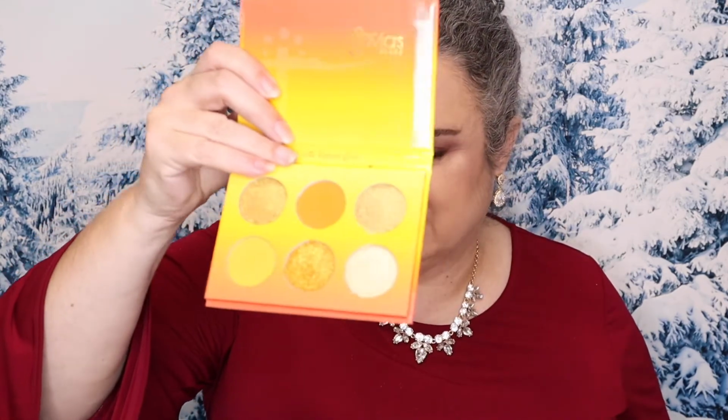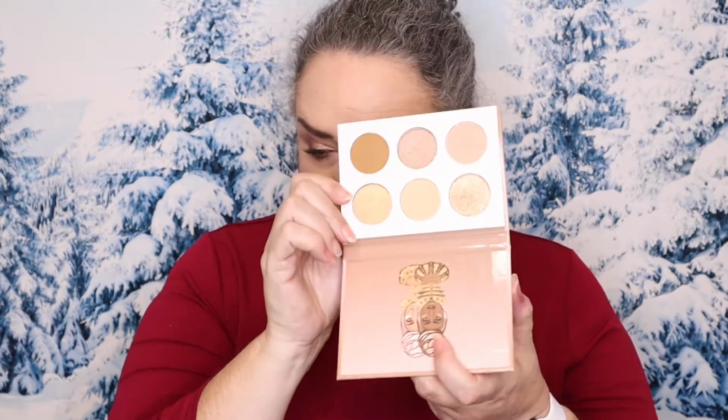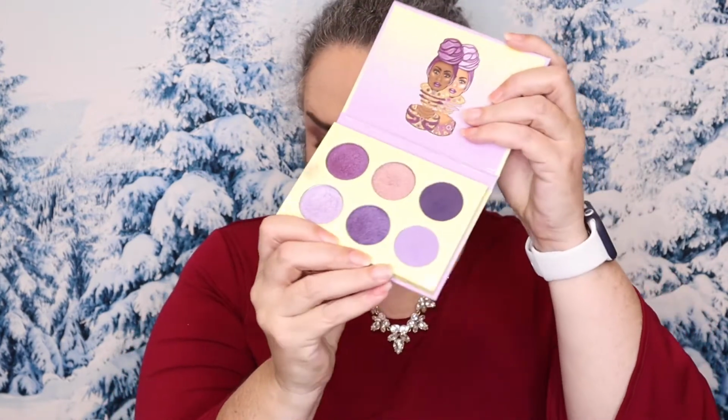I am also going to keep the Nubian Glow, because I don't have any orange tone palettes. I do think I'm going to get rid of that nudes one. It's too light for me. I don't know who has the light enough skin tone for this, but it's just too light for me. The violets I absolutely love. Look how pretty. Along with the berries. The berries is actually really, really cool too.